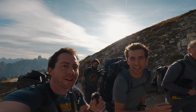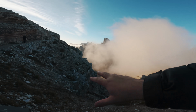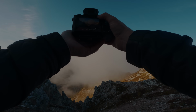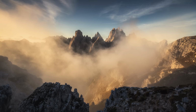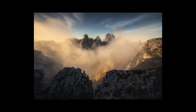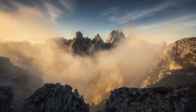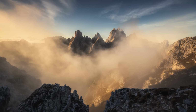All right, so image number 7 takes us to the Dolomites. I was there with my friend Marco Grazzi teaching a workshop, and we got some incredible conditions of the mountain peaks here with the fog flowing through the scene. I loved how you had that really warm, glowy fog down below, balanced out with some of these rock formations in the foreground. I felt like the blue in the sky matched with the warmth of the fog was just a perfect color contrast here.